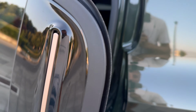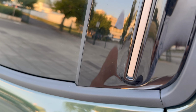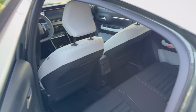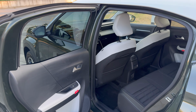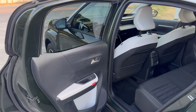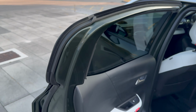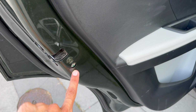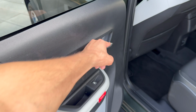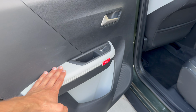Now, good opening and closing sound, but there's like this little whistle sound when you open the doors. It's like a little vacuum, same on the new C3, but same on all the new cars from Stellantis group. I'm not sure what's the deal with that, but that's something I've noticed. Here you can see decent seals, same as in the new C3. Now here you can turn this one to lock from the inside if you have kids. And this is the back, same as the new C3.